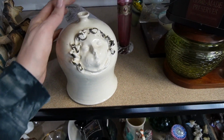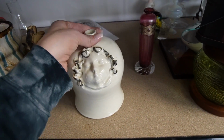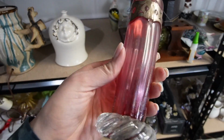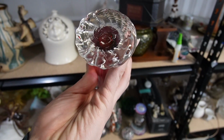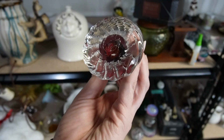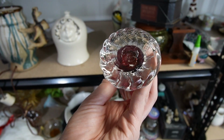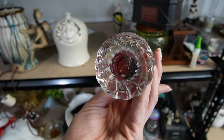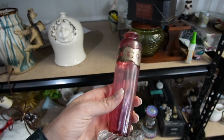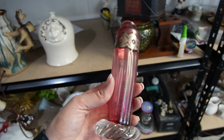I got this from Jacob, Burner Brothers, when we went to his warehouse. And then this, I've had this for so long. And the signature on the bottom has eluded me forever. I think it says Star, S-T-A-R, or Stein. But I've never been able to figure it out. And I'm gonna let it go.